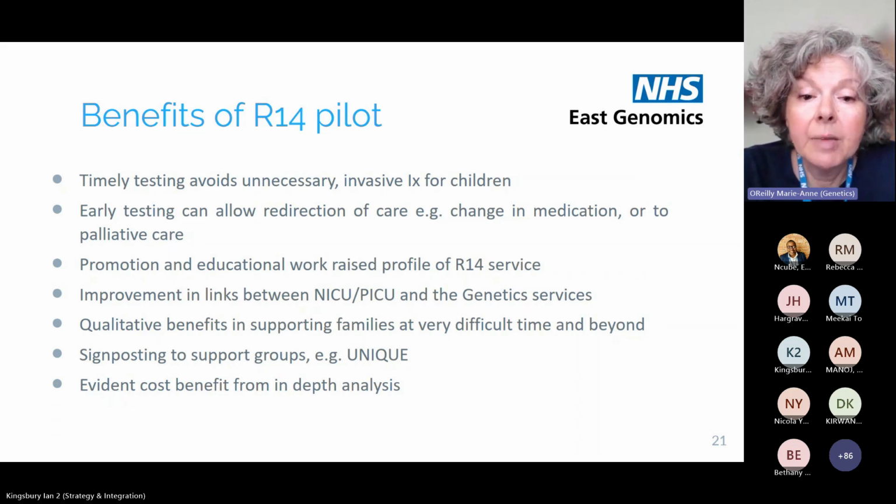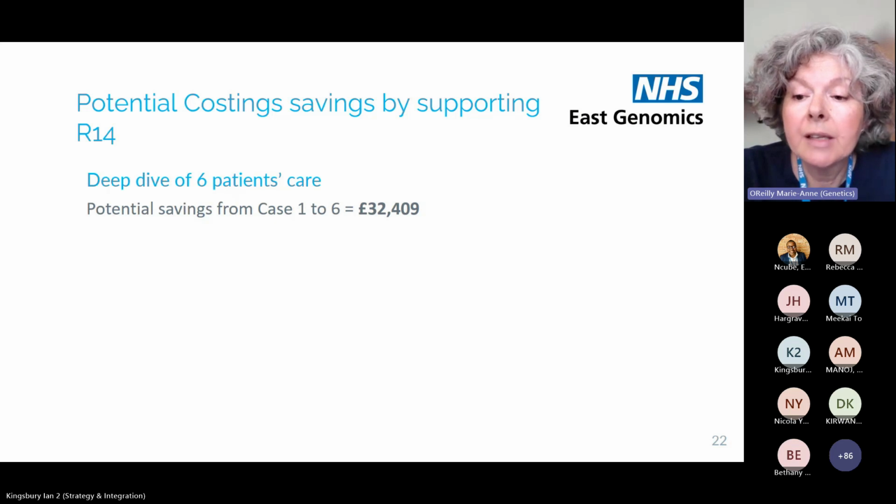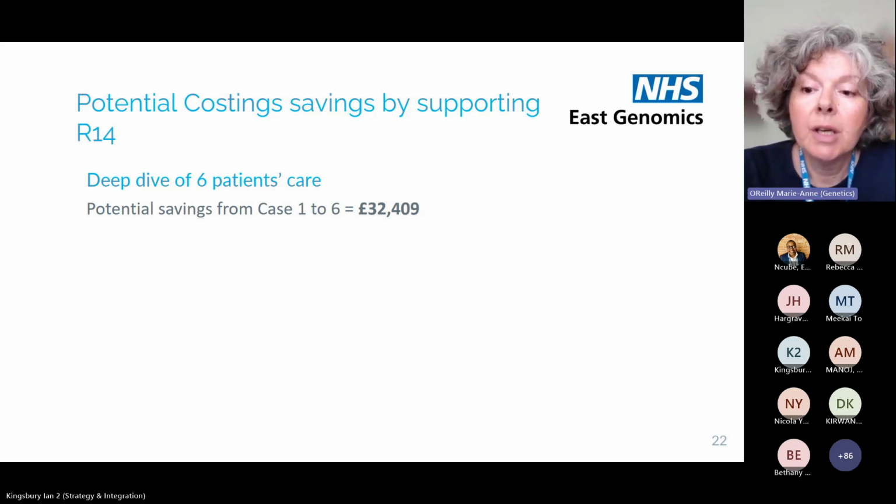We did carry out a cost benefit. It's not something I particularly was going to dwell on in this particular forum, but I think it is helpful to know that, if I can have the next slide, we did an in-depth analysis of 6 patients using the Nottingham costings team, and just through 6 patients we were able to evidence a significant cost benefit, which we think more than offsets the additional support to raise the profile of the availability of this test to the acute care services.